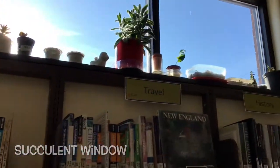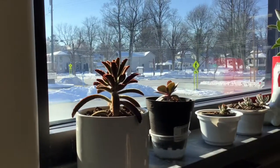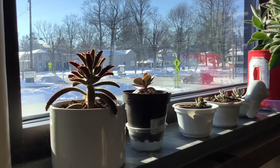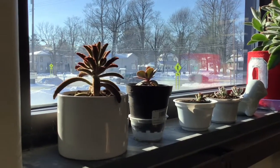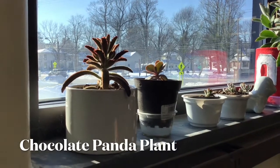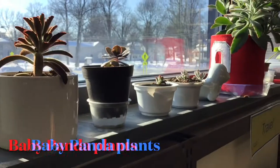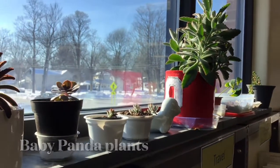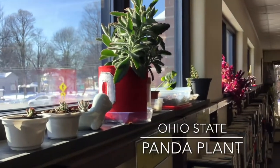succulent window right here. Our succulent window, one of my favorite windows. We just did a video about these and gave these new homes. That's our chocolate panda plant to the left, and then I believe that's a Rosette. Another little baby plant. There's our Ohio State looking awesome. And then I will have to move the camera for the rest.